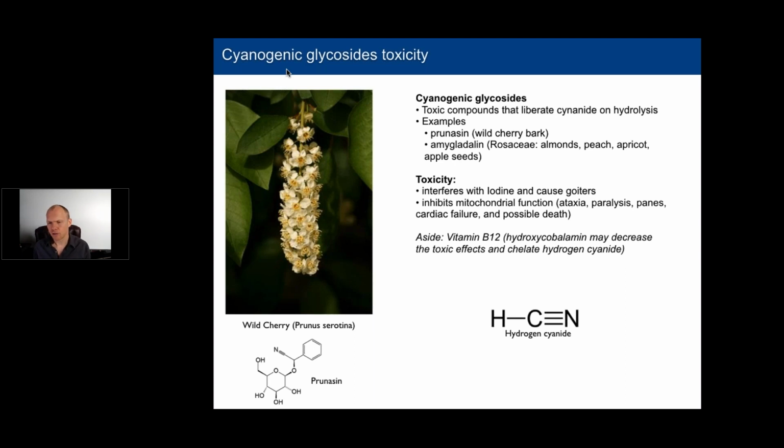Now, small amounts of hydrogen cyanide, like really, really small amounts, probably aren't going to cause any issues. And it is one of the active ingredients in wild cherry bark that acts as a cough suppressant. But again, it's minuscule amounts. And if you're eating any almonds or apple seeds, you're going to get a little bit of cyanide from that. But in high amounts, it can be an issue.